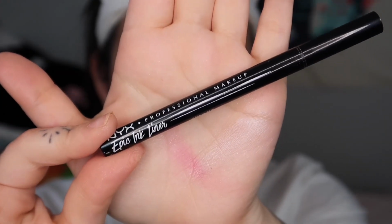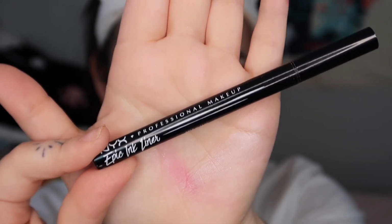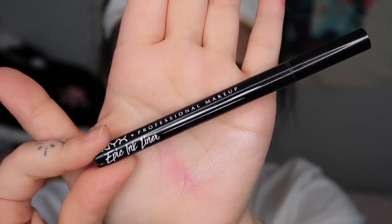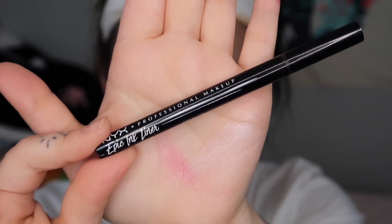I went ahead and brightened the inner corners off camera, and now it is time for the liner. For today's liner, we're going to be using NYX Epic Ink Liner. I have a love-hate relationship with this product only because while it is one of my absolute holy grails, it sometimes bleeds in my inner corner a lot, and that could just be the fault of my fucking moist ass inner corners, but it's a good product nonetheless.